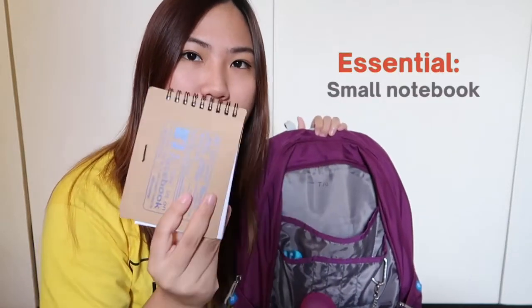I usually have a smaller notebook than this. This was the only one I could find at home, a free one given by St. Luke's. But I usually use smaller notebooks and I usually bring 2. And next, I usually have my bandage scissors over here.